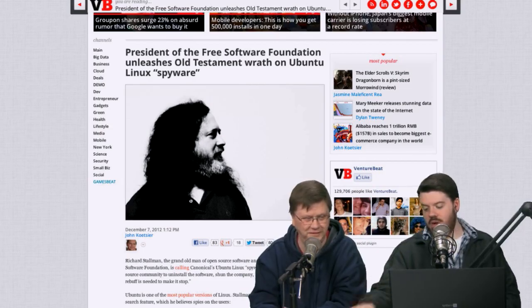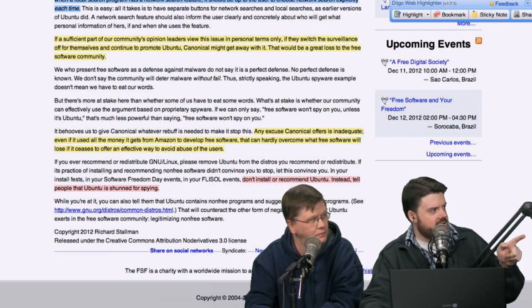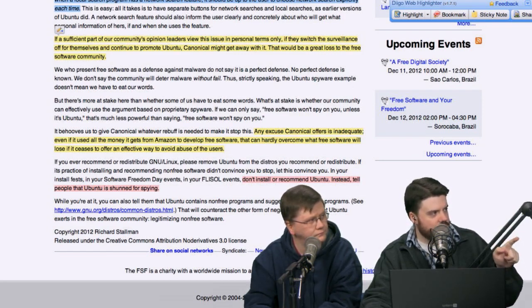Another problem. I just want to put a couple of these things out on the table, because I honestly read Richard Stallman's post. And he said something in this that actually clicked with me a little bit. He said, if a sufficient part of our community's opinion leaders view this issue in personal terms only, if they switch the surveillance off for themselves and continue to promote Ubuntu, Canonical might get away with it. That would be a great loss to the free software community.